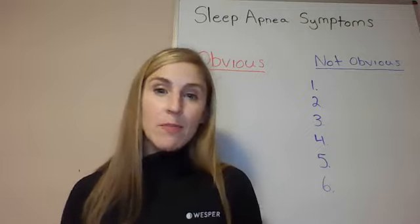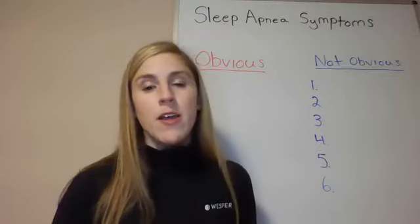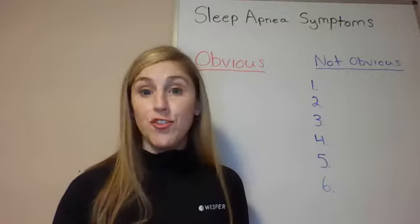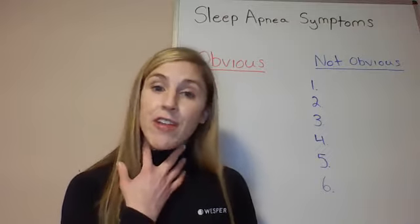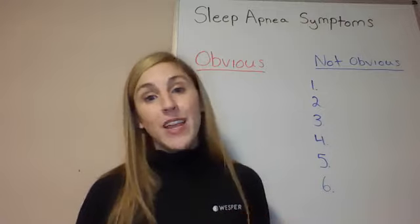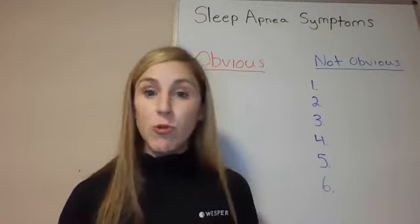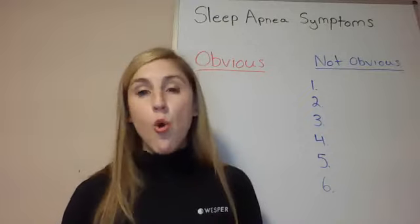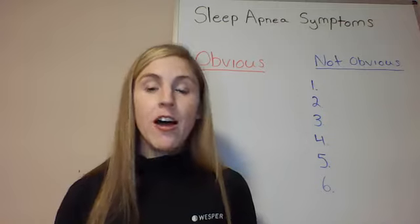Now, obstructive sleep apnea is mostly a physical issue. It can be due to being overweight. You have fat deposits around your neck, which can cause overcrowding and tissue collapse. It can also be due to some physical features, such as having a really narrow airway or very large tonsils or a very large tongue.